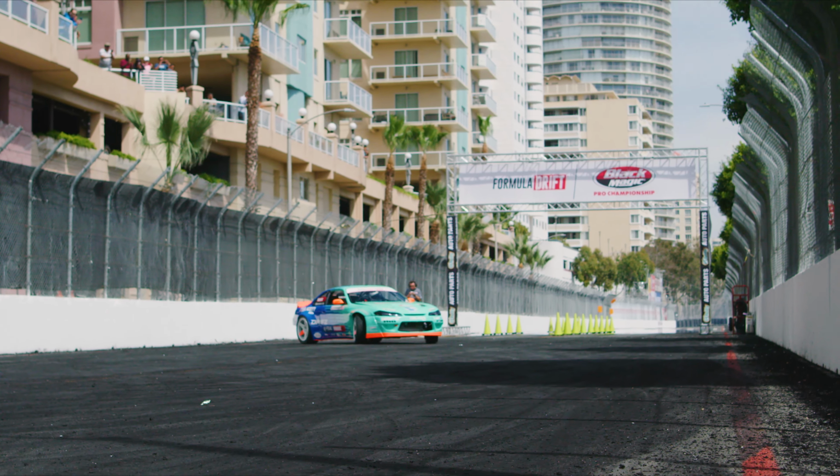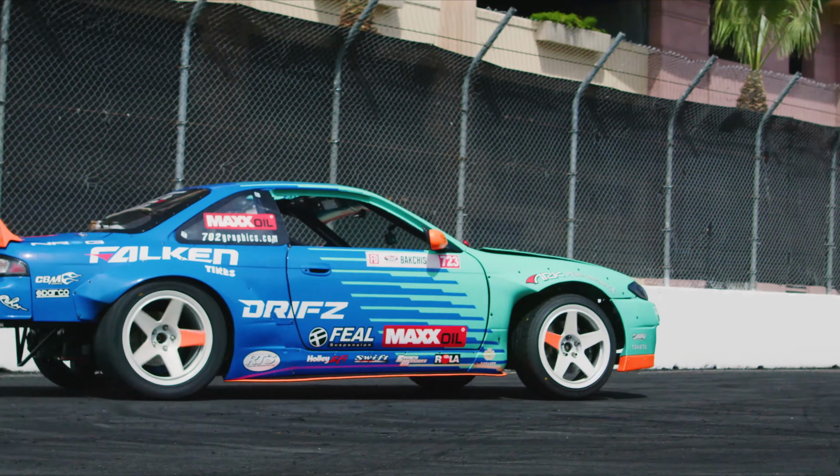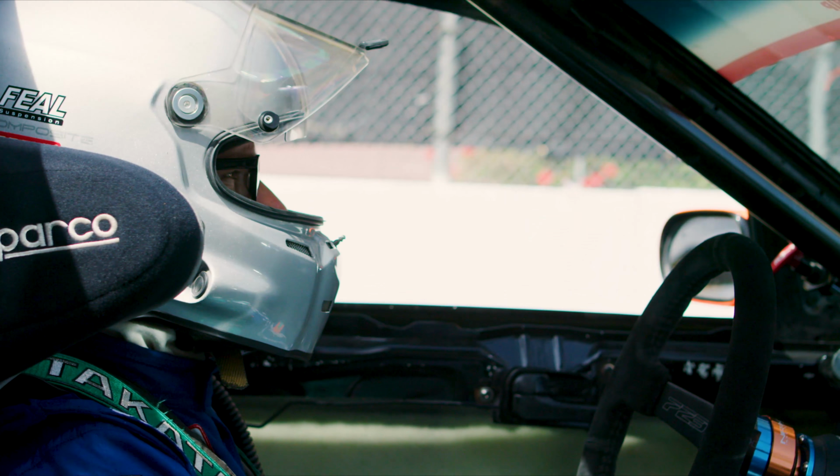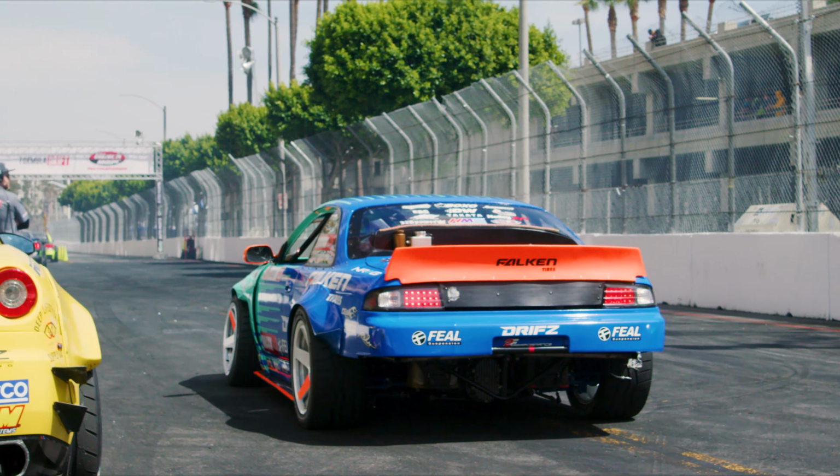Going into the first qualifying run, the car's feeling pretty good, but not perfect. I'm having to drive the car a lot harder than I should have to. It's not driving itself per se, and I'm getting a little concerned. I gotta get comfortable and I gotta qualify high.